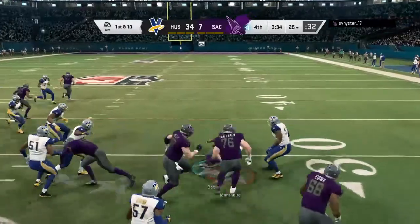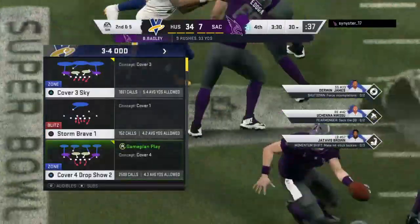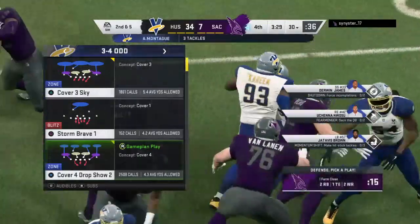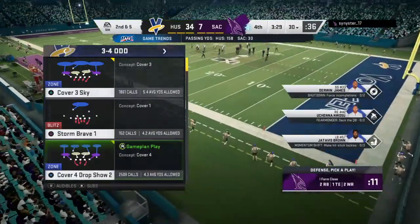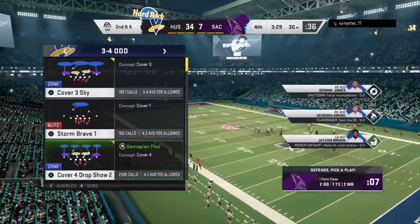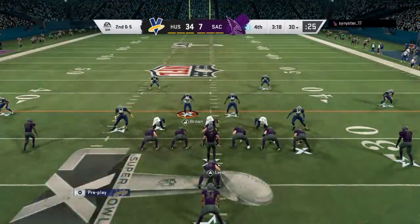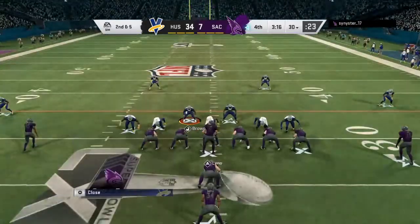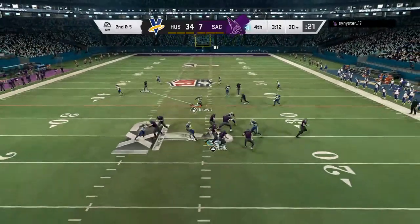And when you start plotting for this drive, when you start thinking to yourself, okay, what are we going to do? You don't go away from what you did before because that worked, but you have to be prepared for wrinkles and counters because you know they'll make some adjustments. At the 30-yard line. After the pickup of 5, here's 2nd and 5. Get this ball back for the offense. Let's go. Snap. 2nd and 5.